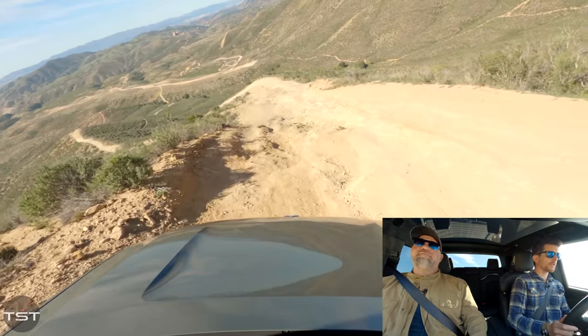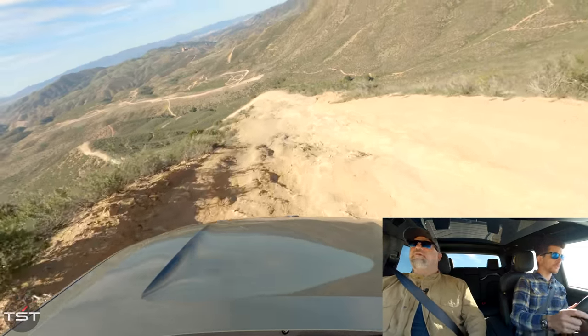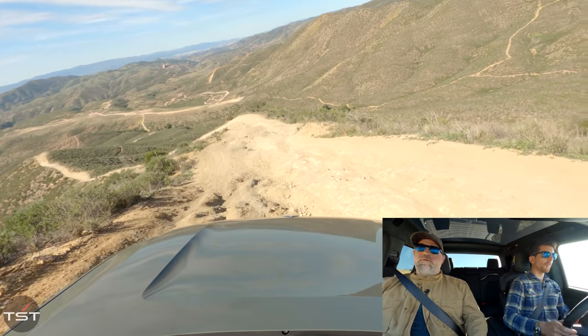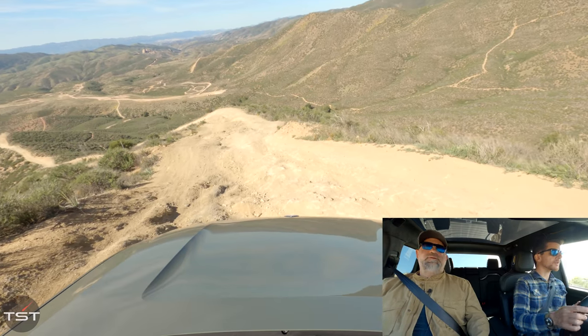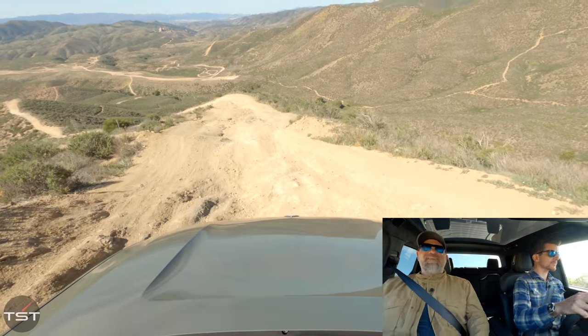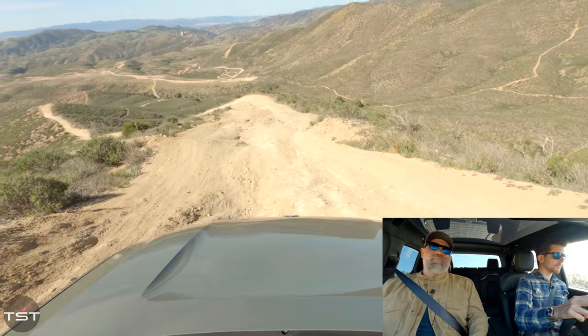All right, I'm on the brakes a little bit. Okay. If I come off the brakes, oh, yeah, well, it doesn't. This is pretty steep. Yeah. Oh, yeah. I think down might be harder than up.